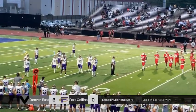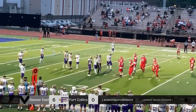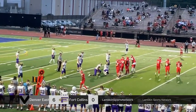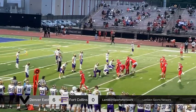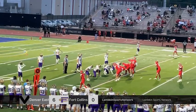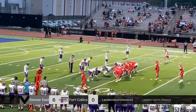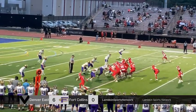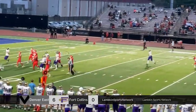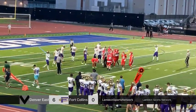See if the Lambkins can rise up and get a takeaway themselves. Denver East, they look a little bit out of sync. Looks like they're going to go in the I formation with two wide receivers and a tight end. Looks like a running formation, but let's see what happens. Under center, takes snap. Hand off to the I back. Breaks through. Tackle made by Daskins. He gained about 14 yards.